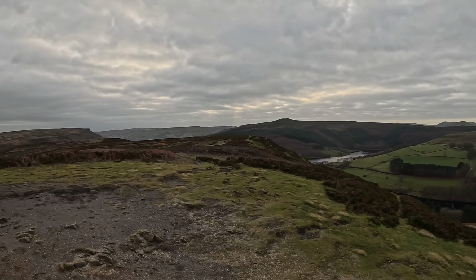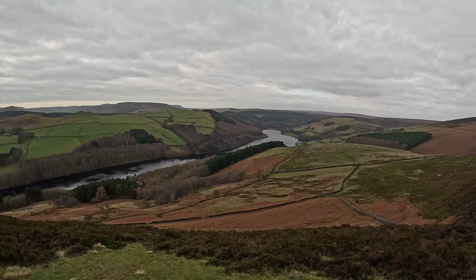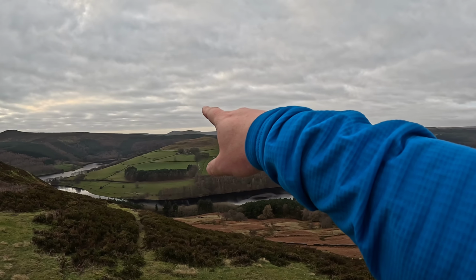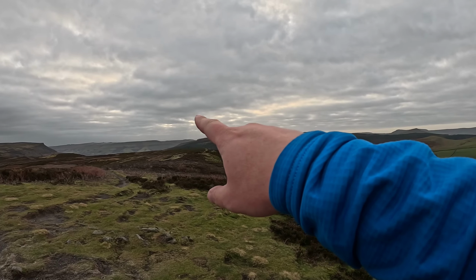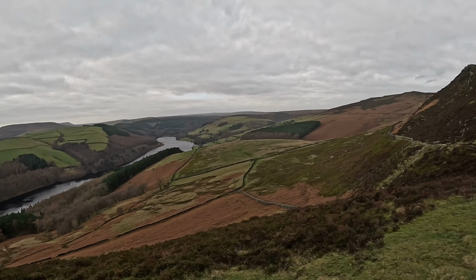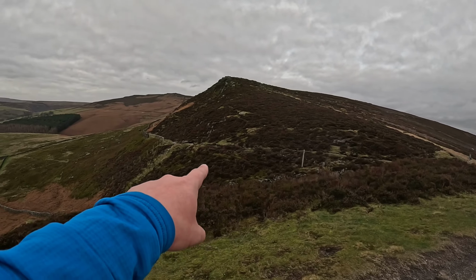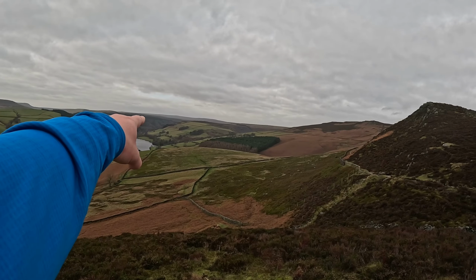You might recognise this view from the first video that I did. So we've got Lady Bower, Mam Tor, Win Hill, Castleton's over that way, and Kinder Scout in the distance. Yeah, so in the first video, we walked down there and over towards Derwent Dam.